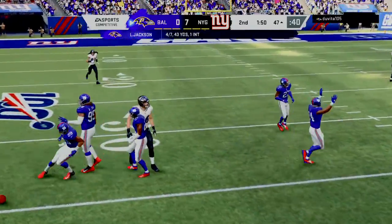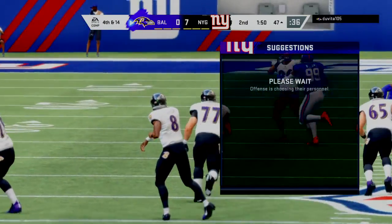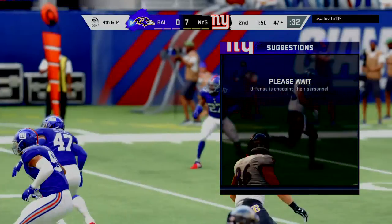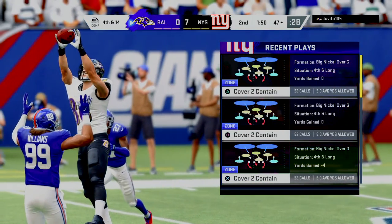Now a third down throw, but it misses the target, incomplete. This defense not going to make it easy for you. They're a physical group, and we just saw it there on that play. He came in, made the contact, just as he's trying to haul it in.